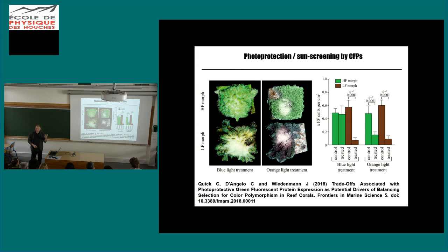fluorescent protein. And then we illuminated these corals with high intensities, so with a photon flux which you usually find in the very shallowest parts of the reef. And we exposed them there for about 3 weeks. And what we can see then, again, here in the area where the LED was shining on the low fluorescent morph, we see this bleaching, so the algal symbionts are lost from the tissue, whereas in the highly fluorescent morph, we essentially see only a mild paling.